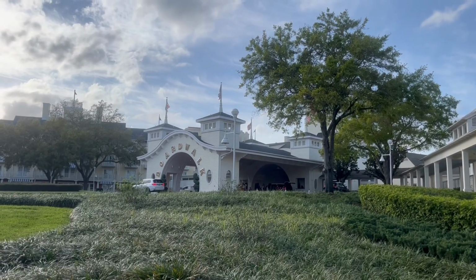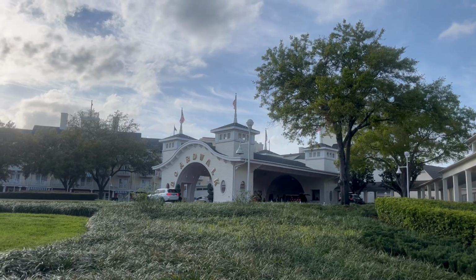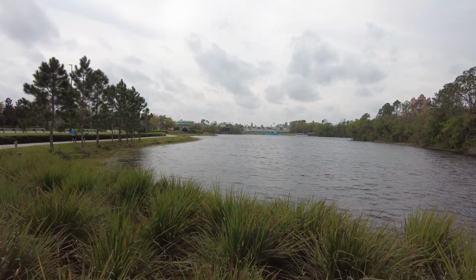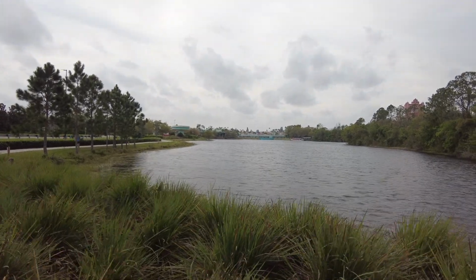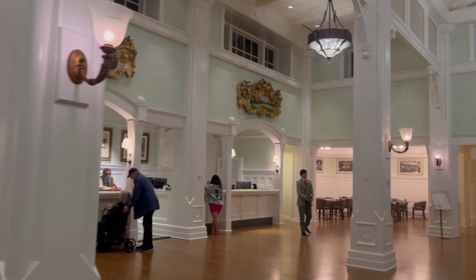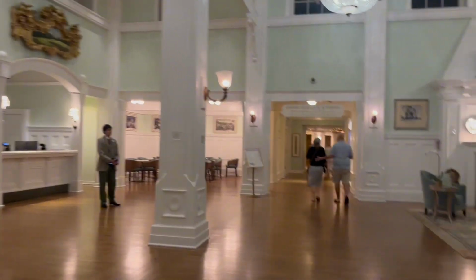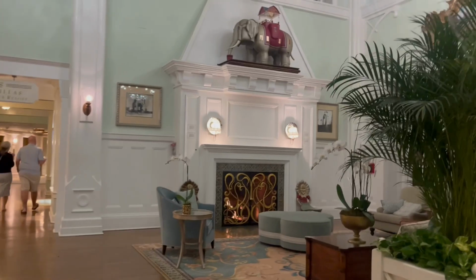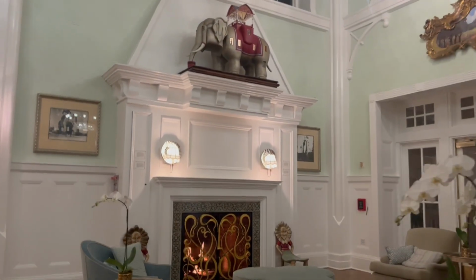So, is it worth it? If you want walkable access to EPCOT and Hollywood Studios, if you like nighttime vibes, and you enjoy a quieter lobby feel, Boardwalk might be the perfect Disney resort. Disney's Boardwalk Inn is charming, unique, and perfectly located. It might not be as flashy as some of the other resorts, but it makes up for that with character, atmosphere, and location. If you want a more grown-up, romantic, or relaxing Disney experience, this one should definitely be on your list.